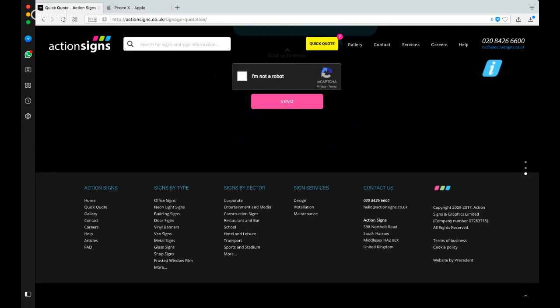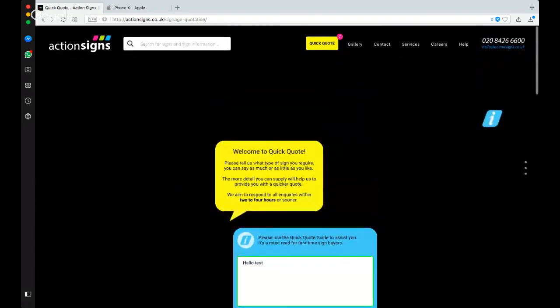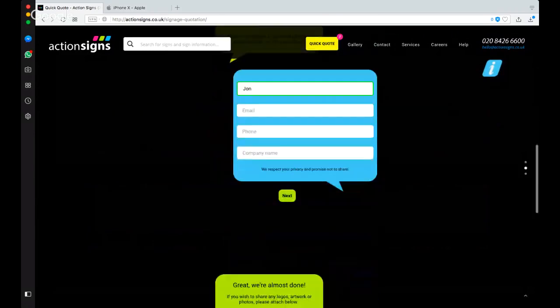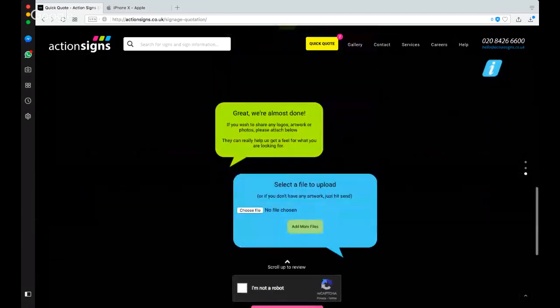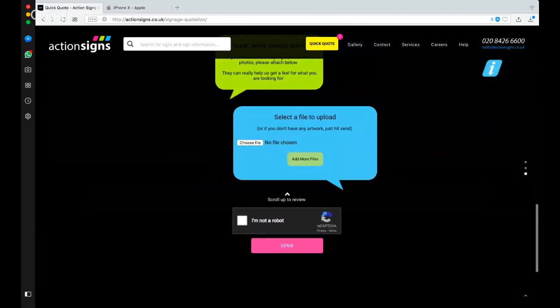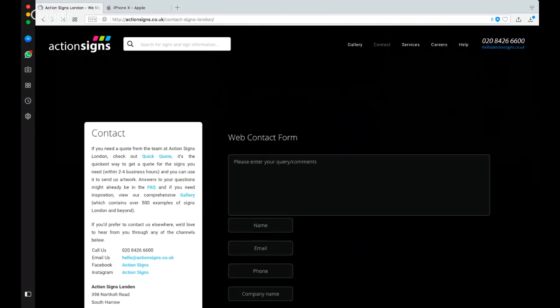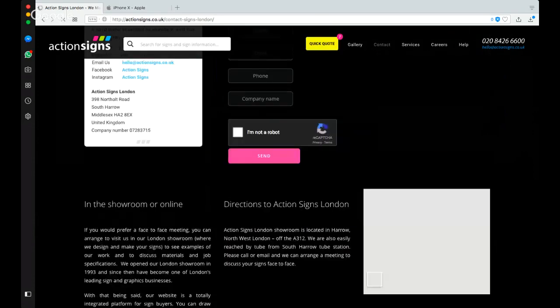Instead of having that button bring you down to the next part of the page, it should be very apparent that you can just scroll down. Again, fonts are all way too small. The whole thing is just way too small, and weird and goofy looking. Why have these speech bubbles? Why is the background black? And then you go quick quote versus contact. It should just be one or the other, you know? Pick one. Then there's a whole different form for contact.